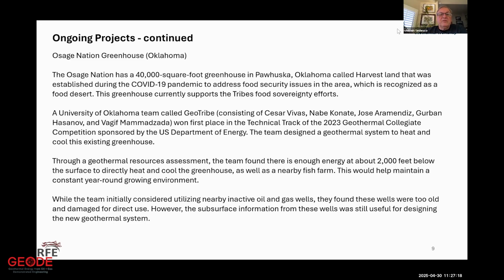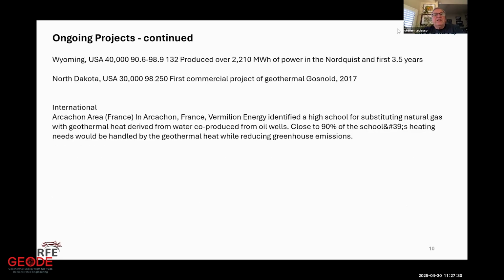One of the things that did come up is that many of the abandoned wells or marginal wells were too old. That's a real issue for this 2.6 million wells that are supposedly available out there. Wyoming has a power plant up there that's produced 2,000 megawatts of power in the first 3.5 years. And then North Dakota has a project. And then internationally, in France, Vermilion Energy identified a high school for substituting natural gas with geothermal heat from water co-produced from oil wells.